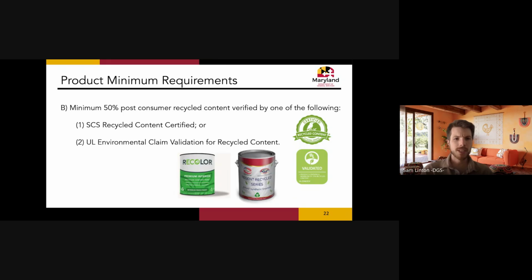So 50% post-consumer recycled content verified by one of the following, that is SCS or UL environmental claim. There are also eco labels that just verify the recycled content specifically. Like SCS, they also verify indoor air quality, but they also verify recycled content for products. Because if someone claims to have 50% post-consumer recycled content, the best way is to verify that through a third party. Sometimes manufacturers do have that information available, but this will be the most trusted source for that. So that's SCS recycled content certified, and UL environmental claim validation for recycled content.